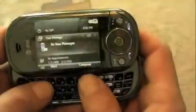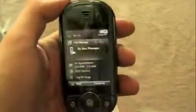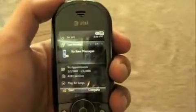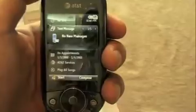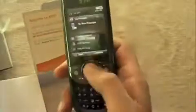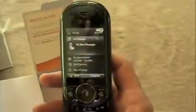So there you go. And the phone, it's a nice size. It's the smaller screen, not the giant screens that you're seeing on the newer smartphones, the iPhone and the G1 and now the newer Touch Pro 2 and Touch Diamond 2 from HTC we saw at Mobile World Congress. But the flip side is it fits very well in one hand, and I think it can be used pretty easily with one hand, especially when it's slid out, a little bit better balance, and you can text this way as well.